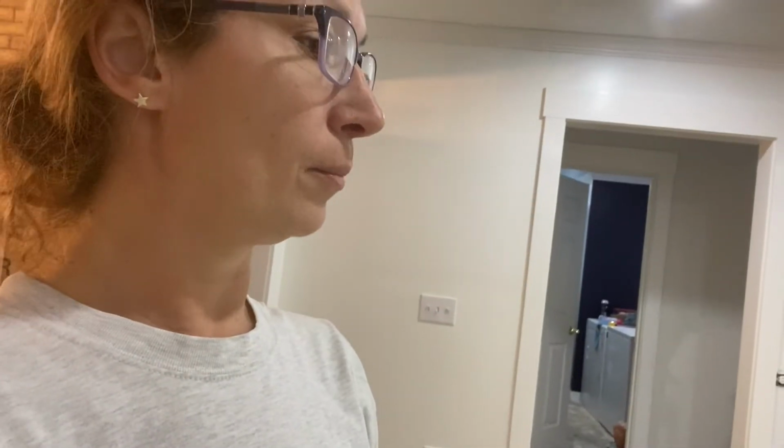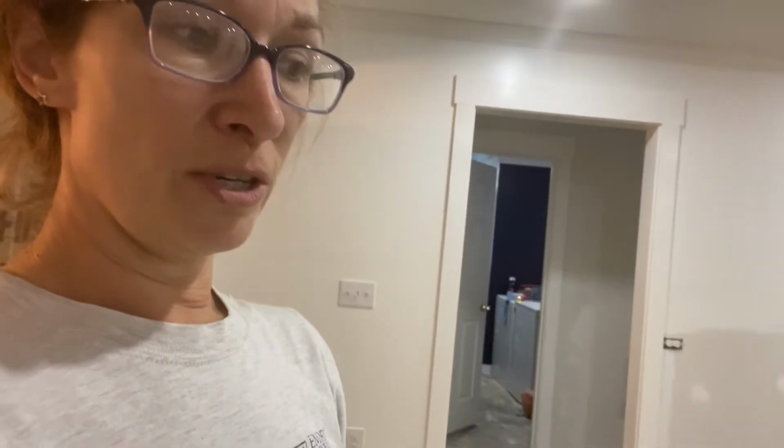Y'all seen me put stain on my pantry floor. It's gonna match the same thing. I'll tag that video up. I can find it. It was sort of in the beginning of some of our remodeling. I'm gonna get this floor finished scrubbing.